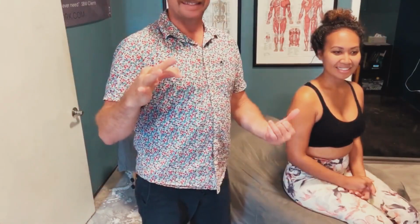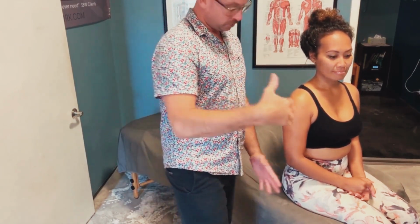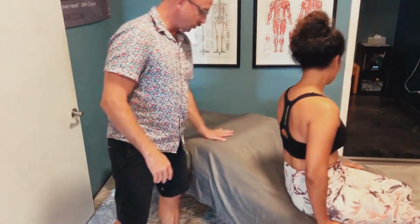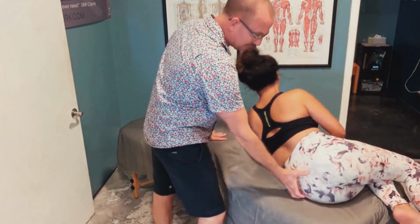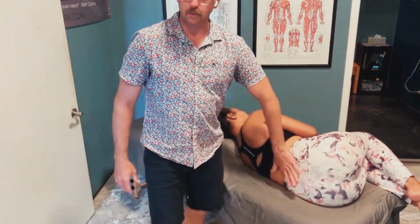We're going to start this on her unaffected side, and it is a sideline treatment off the end of the table. So go ahead and lay on your side, Kamiley. Head goes on the bolster. The affected side is her left side, and because that's the case, we want it decompressed.